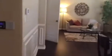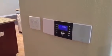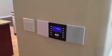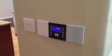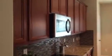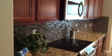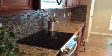Now, as we continue through, right off the dining room, we have our kitchen. Now, one thing to note is this house does have a whole sound system going throughout. We have an intercom at the front, which can be answered by just about any of these doors from the backyard or a majority of the bedrooms. It's a nice little handy feature. We have beautiful 42-inch cabinets, a fantastic glass backsplash, and again, some really nice granite.